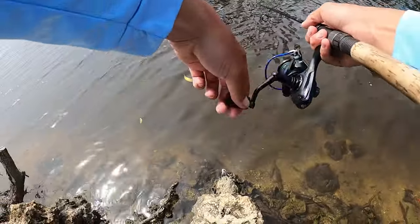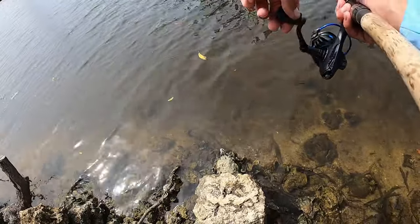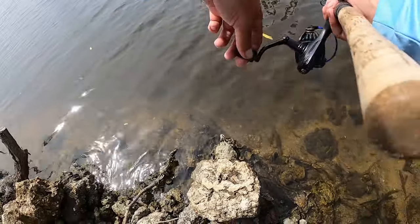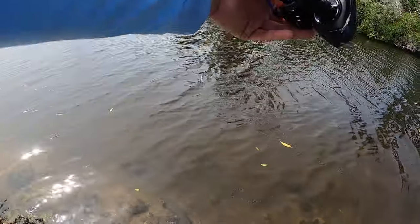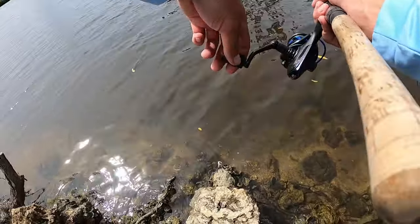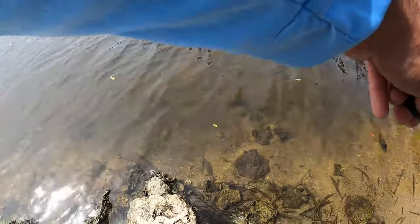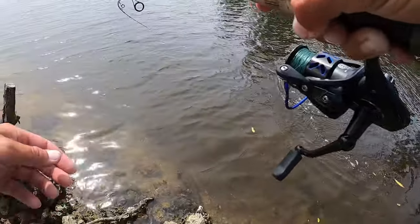I think that fish moved on. Oh, that was another one right there. It was a little one. But it was another one. Oh man. That was another one. Missed the hook set on him. Didn't have it good enough. There. That's not the same one, that's a different one, I think. Maybe he is the same one, I don't know. He felt bigger at first, the way he was fighting.